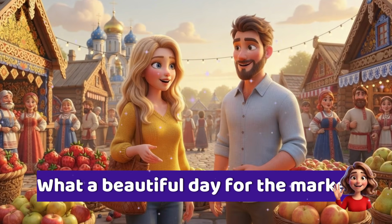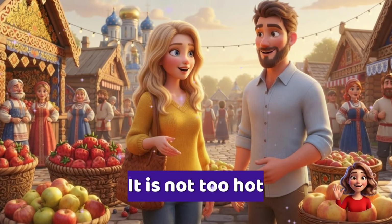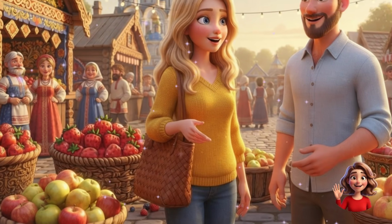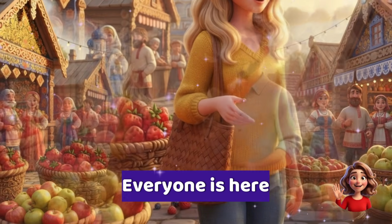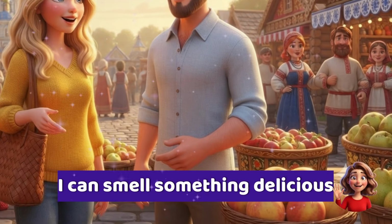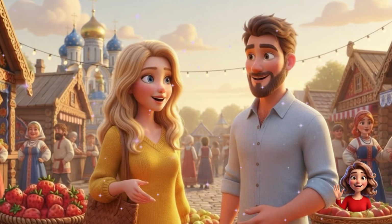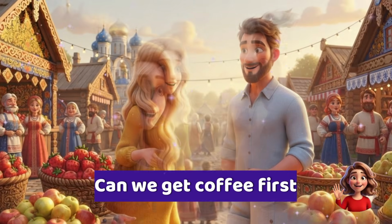What a beautiful day for the market. Yes, the sun is shining, it is not too hot. Look at all these people, everyone is here. I can smell something delicious already. It smells like fresh coffee and bread. Can we get coffee first?